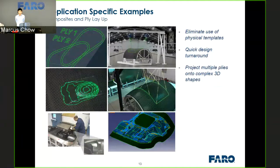For composites and ply layup, this is mainly used, for example, in the case of carbon fiber, where you have to lay various layers of composites together in order to form the final product. So for each individual ply or layer, you can use a laser projection instead of a physical template. Not only does this reduce the amount of time you need for your ply layup work, but it also helps you to change the design very quickly without having to wait for a new physical template to be made.